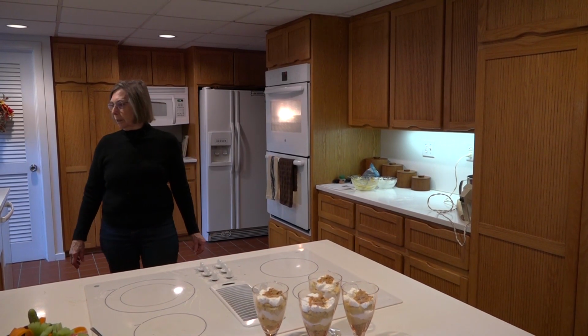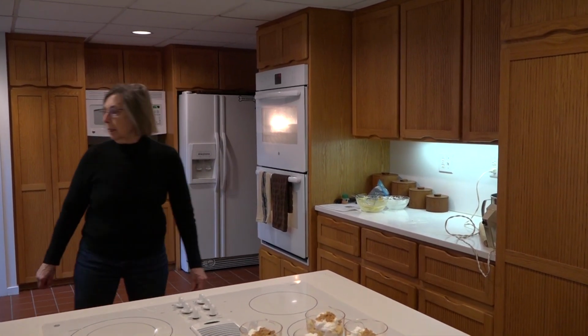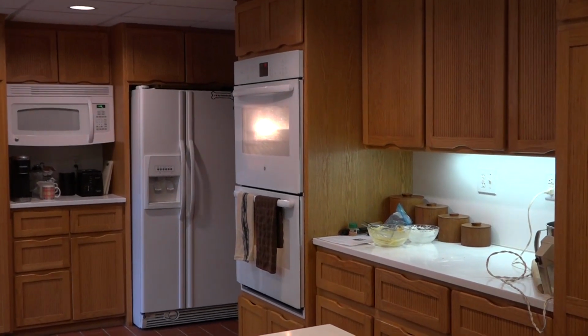I think our cake is ready to come out of the oven. However, I have some that I previously baked all set.